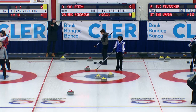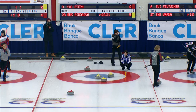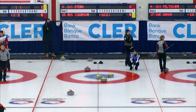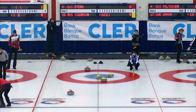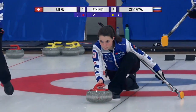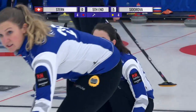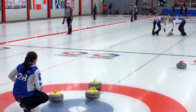So once again, Stan's chasing it here. Three Russian counters, all in the house, all in front of the tee line. Well, I'm happy to see they're not playing takeouts on these. Well, that's good. Trying, I think, to utilize that yellow stone on the edge of the forefoot. Kind of quiet weight. Maybe hoping just for a little tap and roll in behind the cover.